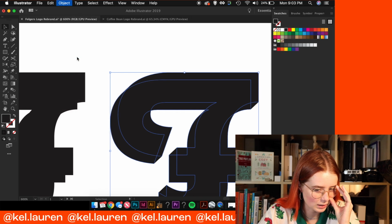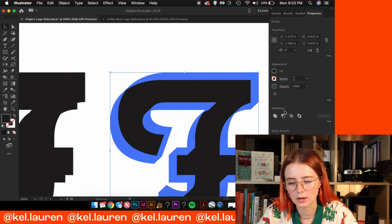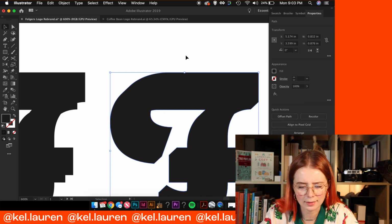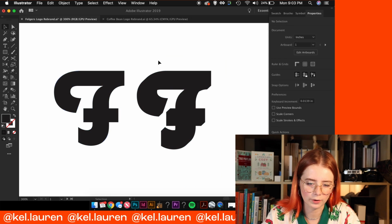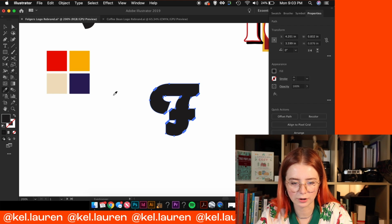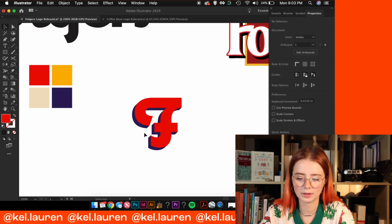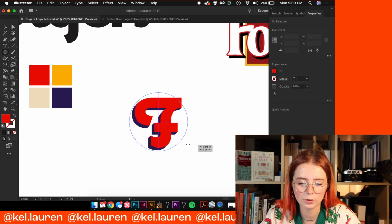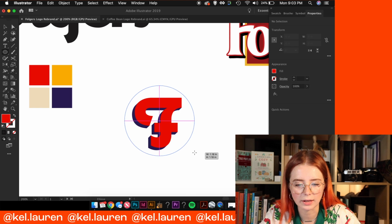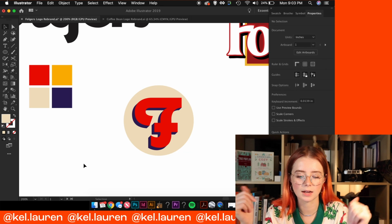And then I'm just gonna expand that like that, go into my, do I even have my Pathfinder out? I do. Merge that, and then bring it back over to my main lettering and throw that behind. So I'm just gonna throw a color on that shadow, so that's what it looks like right now. And I wanna throw this into a bit of a holding shape, just a nice plain old circle. Maybe that is that color.